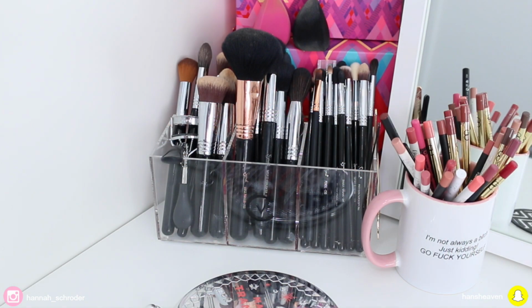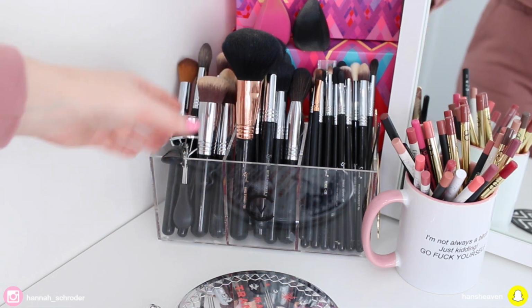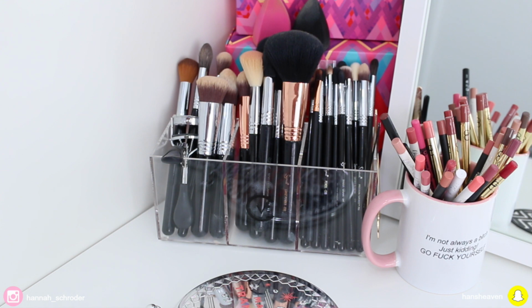So in the left-hand corner of my vanity, I have this brush holder, which is from Vanity Collections. So I have all of my Sigma brushes in here. Sigma brushes is all I use these days. I am a Sigma affiliate, so I'm very lucky and grateful to be gifted a lot of Sigma products, including their brushes. So I'm literally stocked for life when it comes to brushes.